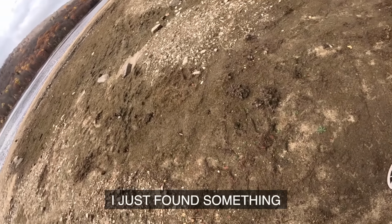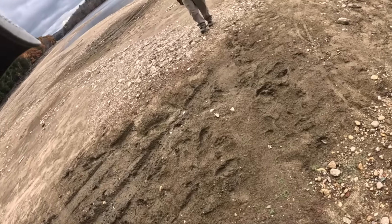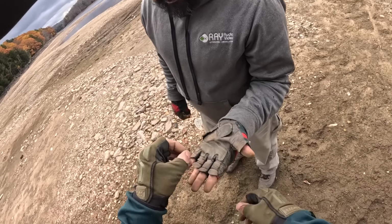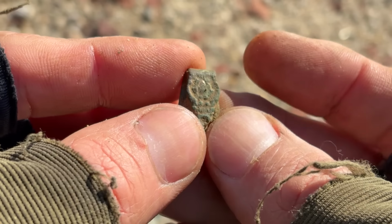Really loud. What? Chris is walking towards me. Feels like it could be gold-plated. Yeah, I found these before. Little clasp thing. Yeah, there's like a little design on this side.